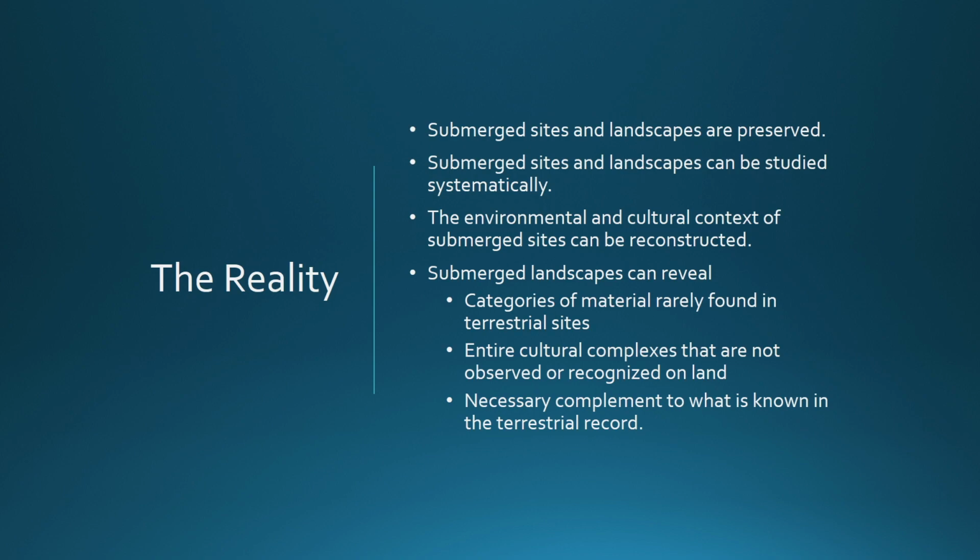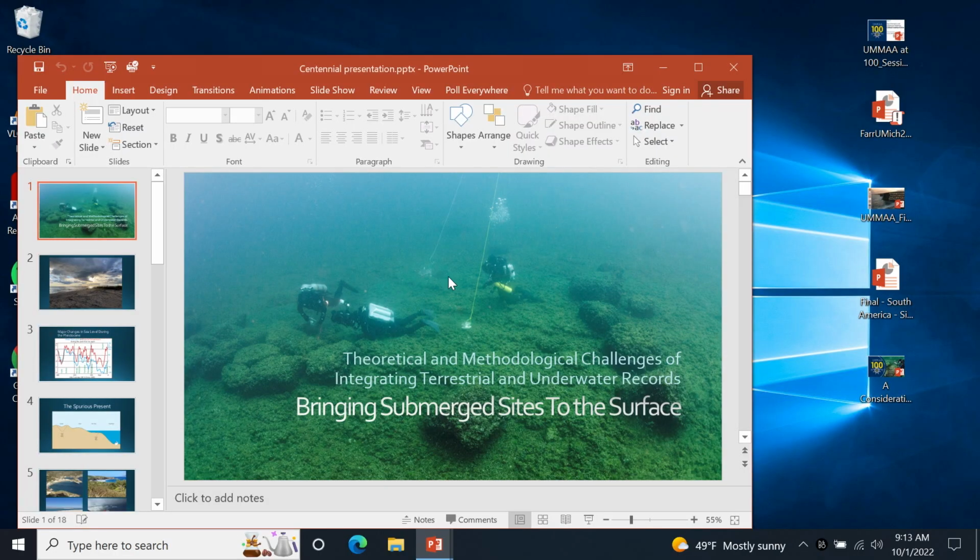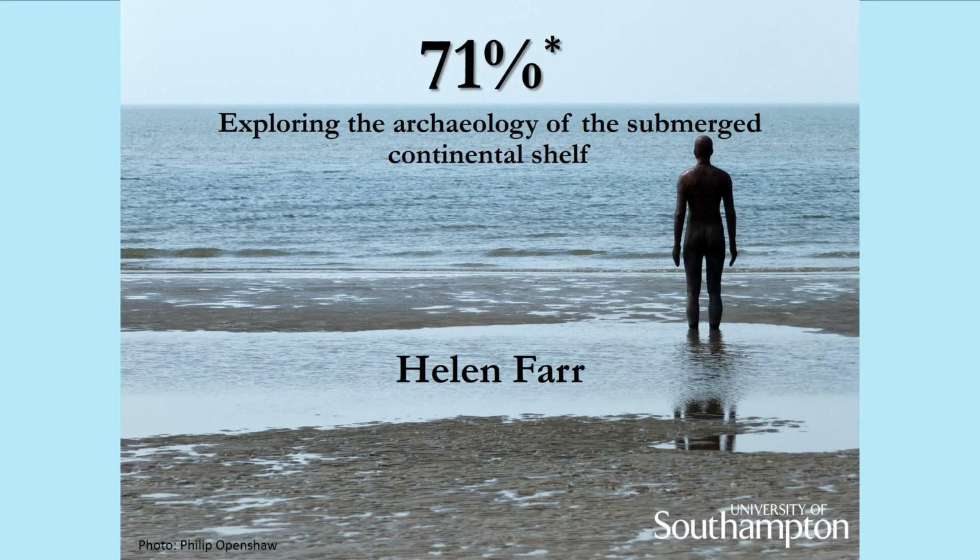So the first of our presenters today is Dr. Helen Farr, who comes to us from the University of Southampton. She's an associate professor there. She specializes in underwater archaeology. She's a commercial diver, an avid sailor, and a very avid proponent of the preservation of underwater cultural heritage. So with that, I'll introduce Helen.